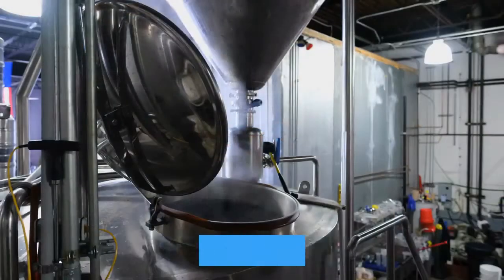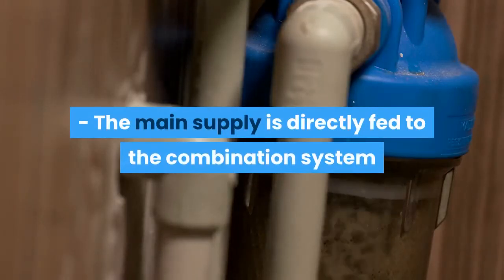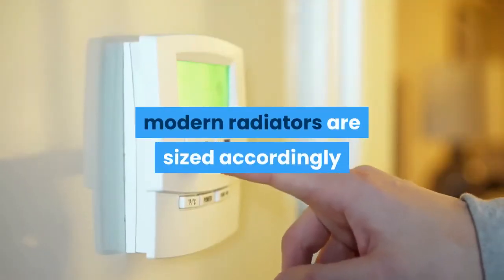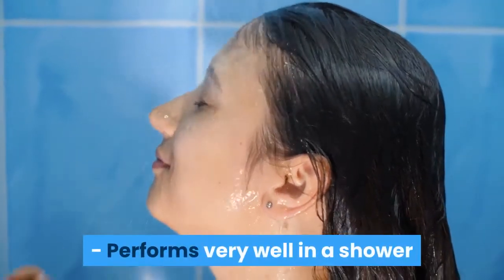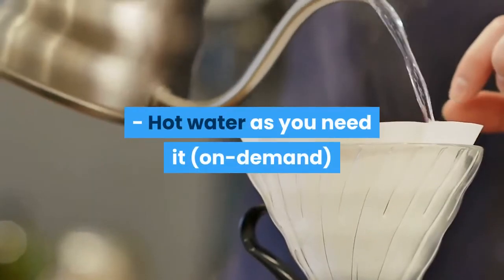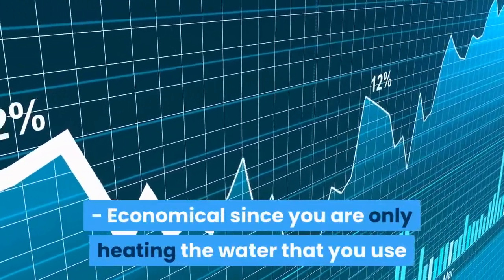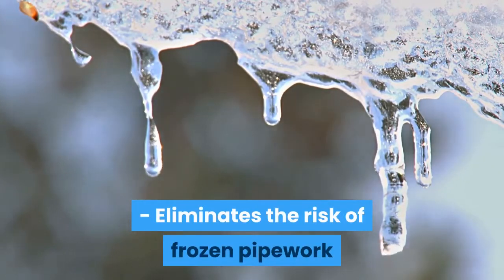Benefits: electronic controls pair to the boiler. The main supply is directly fed to the combination system. The thermostatically controlled modern radiators are sized accordingly. Space saving. Performs very well in a shower. Hot water as you need it, on demand. Economical since you are only heating the water that you use. Eliminates the risk of frozen pipework.